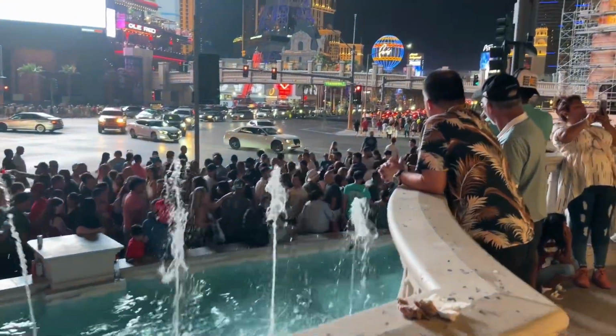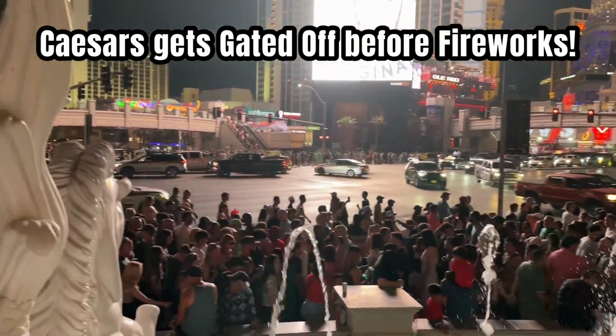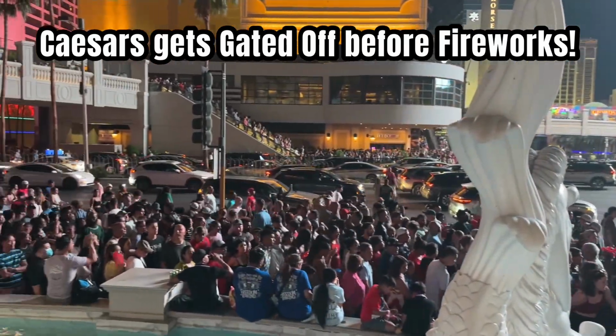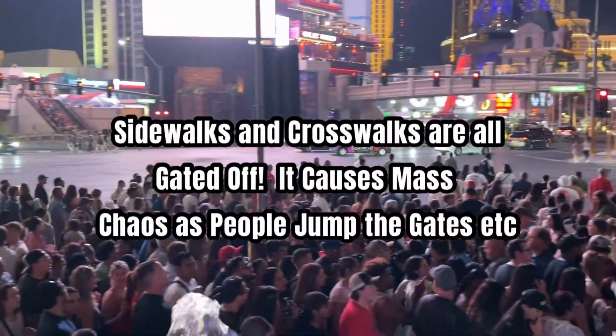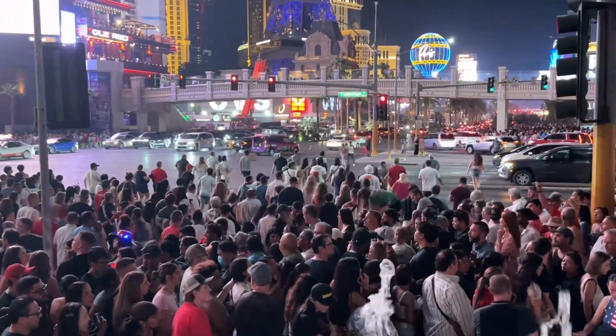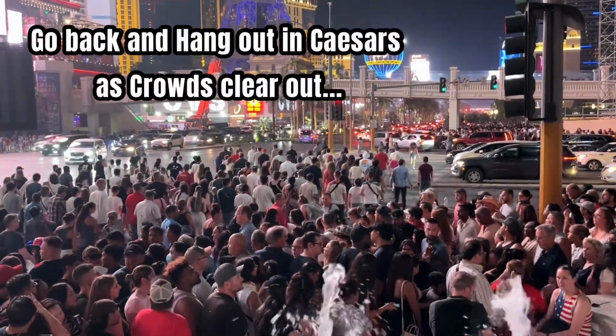They gate off everything, guys. You're not allowed to get into Caesars. All this is gated off. They gate off people from the street too. People start jumping over gates. It's like mass pandemonium over here. So that's another tip I have for you is to just kind of stand and watch, honestly, if you want, but we're not going that way.